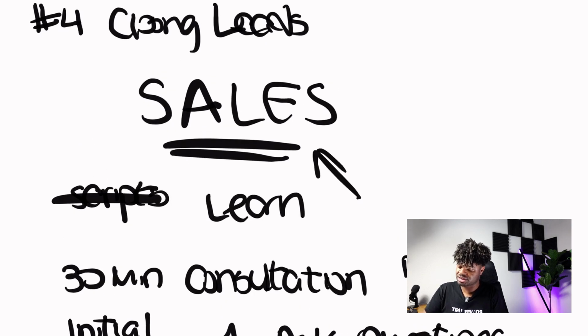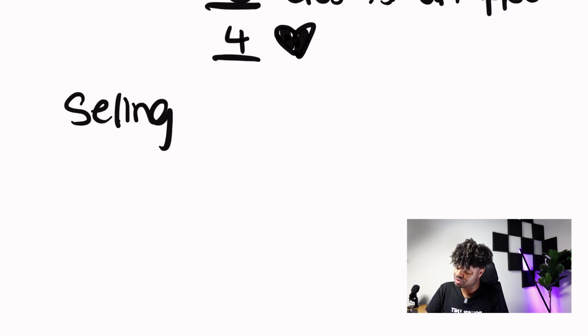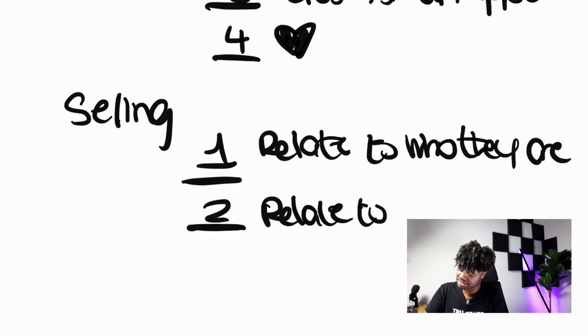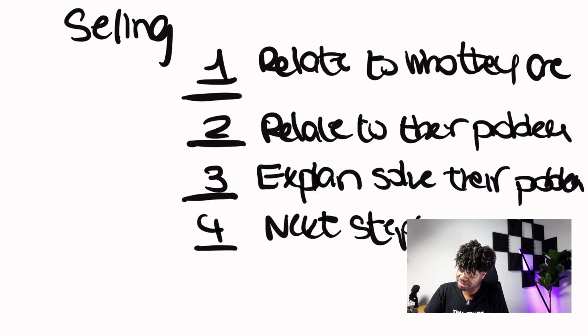And this is what brings us to the sales part. As you get this information from the consultation, when it comes to selling, how you're going to do that is another 4 steps. You need to be able to relate to who they are, relate to their problem, or we can even say empathize for that. Number 3, explain how you can solve their problem. And number 4, discuss the next steps.